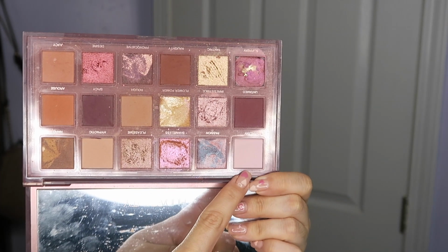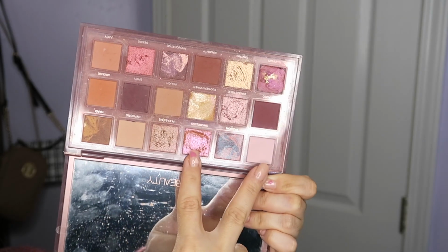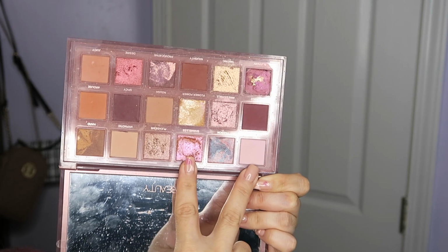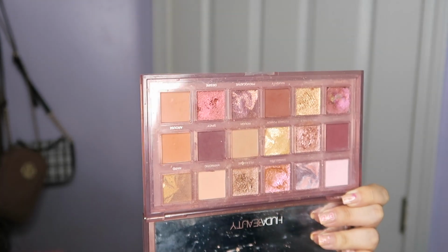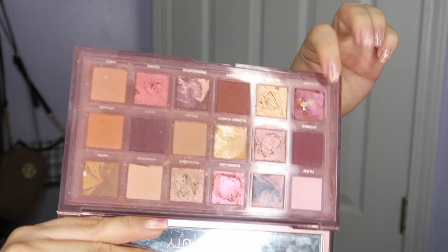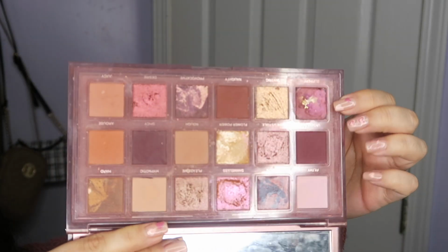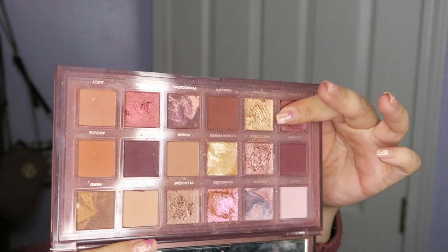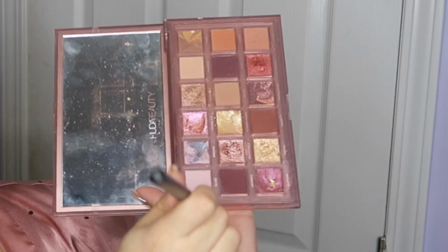So I've been using this one. This one is Flirty, Shameless, Flirty. Those are my go-to. Untamed, Naughty. Those are some of the shades that I've been using a lot. To be honest, I don't know what to do with this shade, Slippery. It was supposed to be a clear one with little balls, and I'm just not a big fan. I kind of don't like the feeling of that on my eye. Maybe that's why I don't really reach for it.